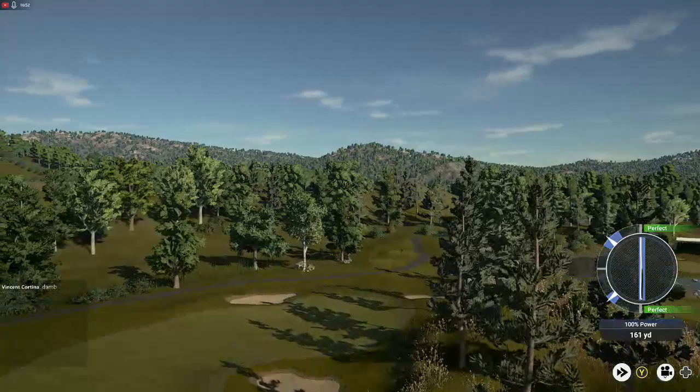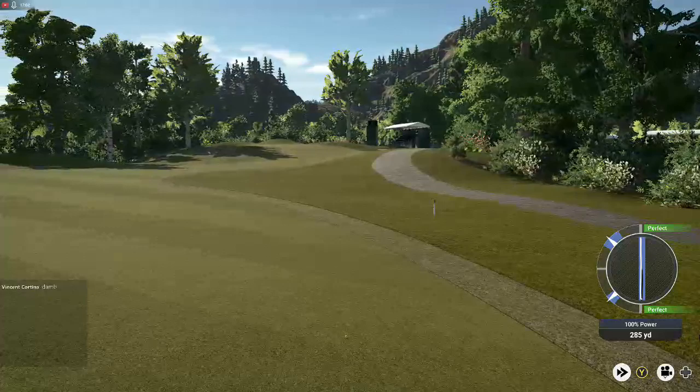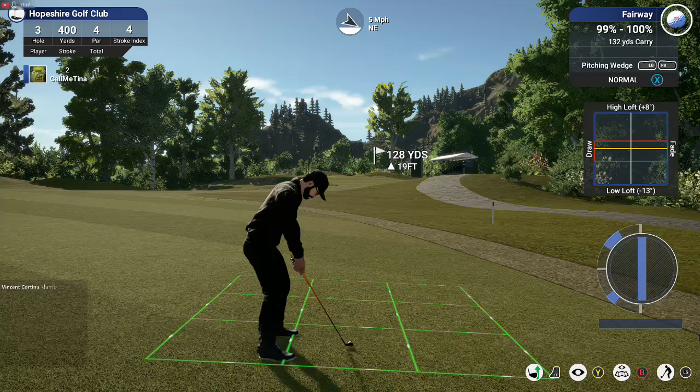Another difference is that you absolutely cannot put any ball spin on it, so there's no point in anything. Once the ball's hit, that's it. There's no, oh, I'm going to make it roll or anything like that. It is what it is, so it's much more realistic, which is frustrating, but honestly, it's more realistic.